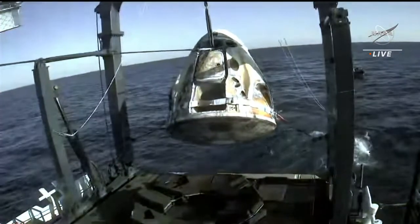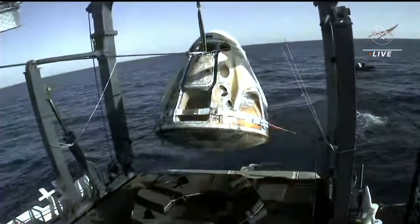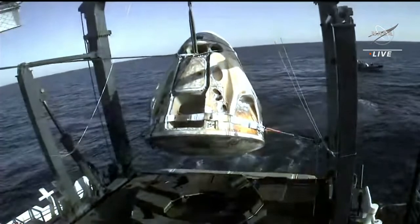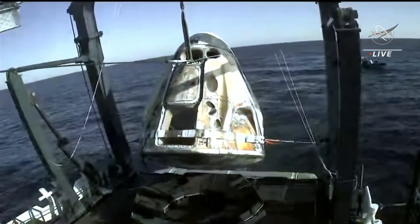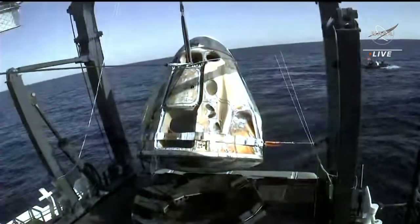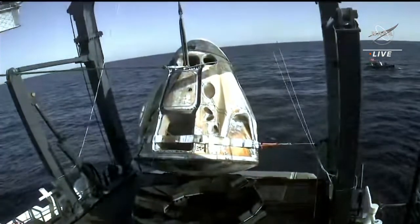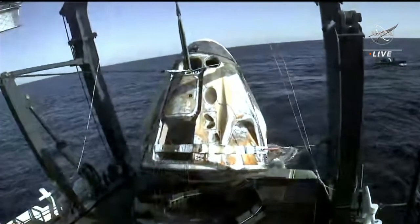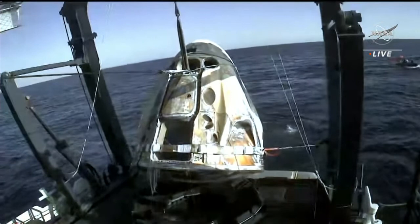While Dragon's top hatch is used to connect to the space station, the astronauts will egress from the Dragon's side hatch, pending capsule orientation in the water. Now, before opening the hatch, the spacecraft's cabin pressure must be equalized with the outside environment. Once the hatch is opened, that will be the crew's first breath of fresh air since boarding Dragon at the start of their mission back in April.